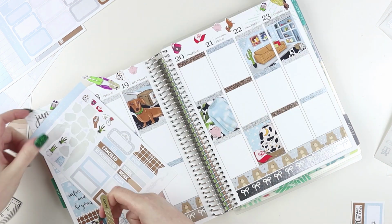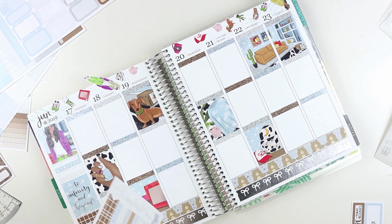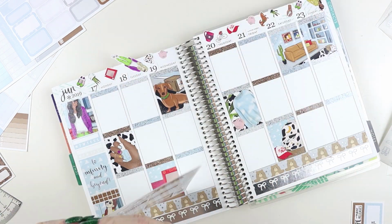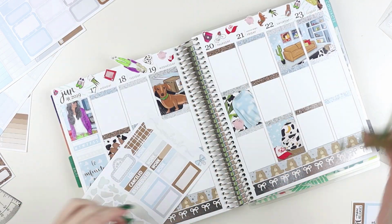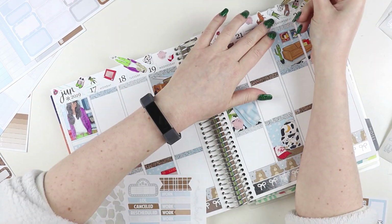So obsessed with this deco. Love these colors. I was going to use this for Joe's birthday, which is why I originally bought this. Like, you've got a friend in me. He's like my best buddy. So, yeah, I'm like that person.